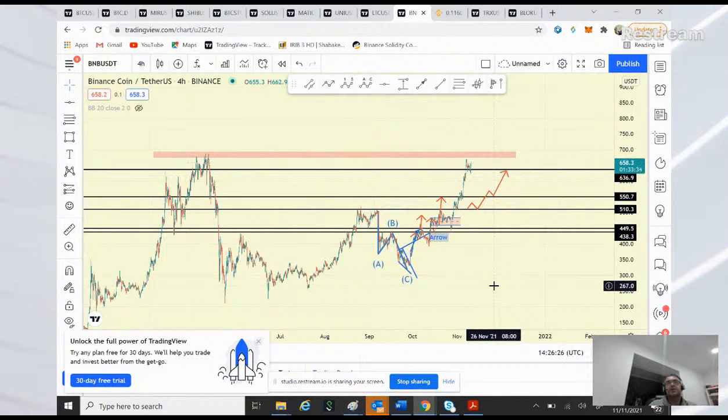I'm not suggesting anybody do shorts or buying down token in the bullish market, because that's the most dangerous thing you can do. You're just going against the market trend. Don't do that. That's very, very dangerous.